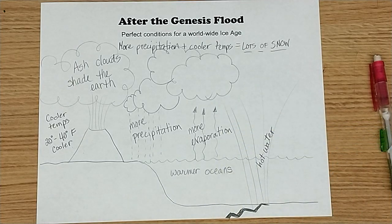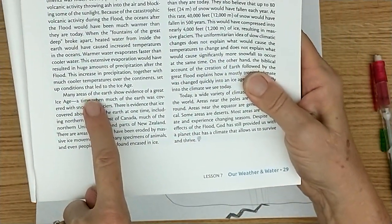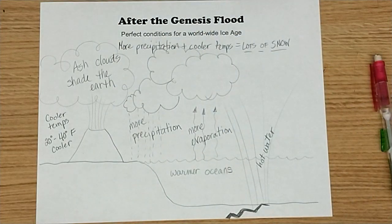Many areas of the earth show evidence of a great ice age. See where we are, we're right here. A time when much of the earth was covered with snow and glaciers. There is evidence that ice covered about 30% of the earth at one time, including northern Europe, most of Canada, much of the northern United States, and parts of New Zealand. There are areas of land that have been eroded by massive ice movements, and many specimens of animals and even people have been found encased in ice.